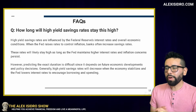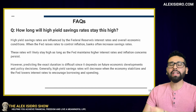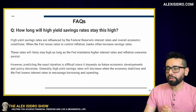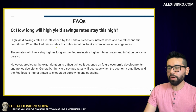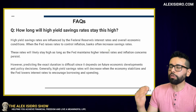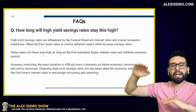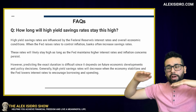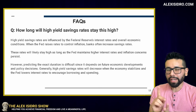Now, how long will high yield savings rates stay this high? This is a question that I get a lot on my Instagram. High yield savings accounts are influenced by the Federal Reserve's interest rate, as I mentioned previously, and the overall economic conditions. So when the Fed raises rates to control inflation, the banks often increase savings rates. As long as the Fed keeps those interest rates high, then the high yield savings account interest rate will remain high as well.